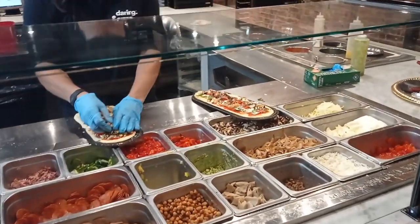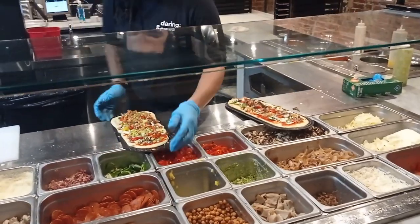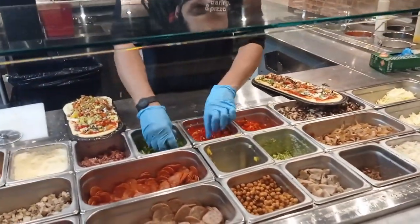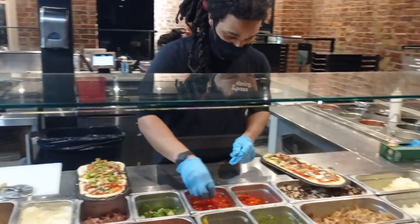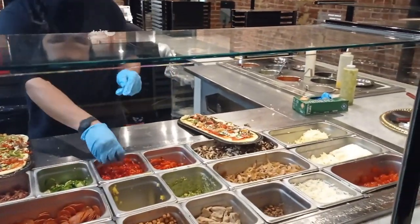Any protein on this one? No, just the chickpeas. Alright, so that's it, right? Yeah, that's it. You said jalapenos too, right? Yeah. You want some of the Fresno chili? Yeah.